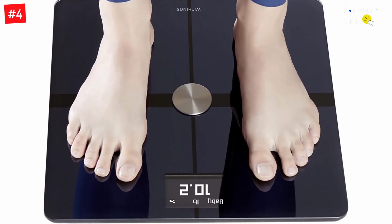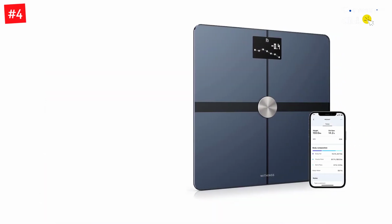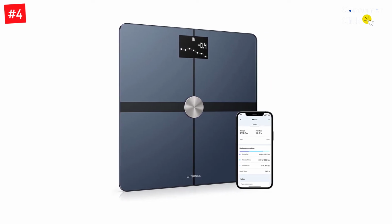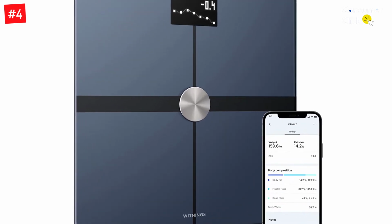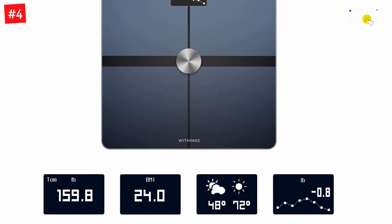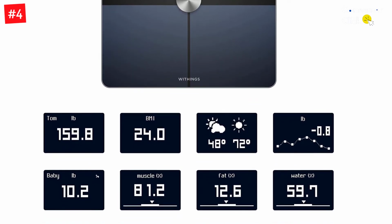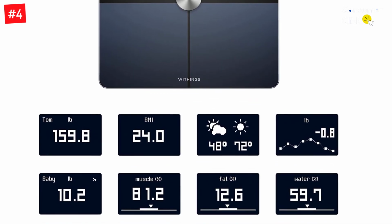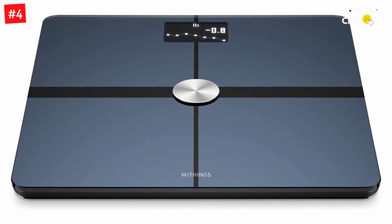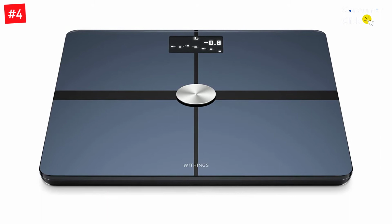Our testers appreciated the scale's bright, easy-to-read display, and they noted that it was easy to use and navigate, despite providing a lot more information than the average scale. Many smart scales will only read and display your weight, requiring you to download an app to see any other data. But the Withings Body Plus scale will give you access to 8 different metrics, including weight, BMI, muscle mass, and, in case you were wondering, the weather, directly from its screen. It's also designed to automatically recognize the user that steps onto it, so you should be able to share it with family members without disrupting your data, earning a perfect score for data storage.